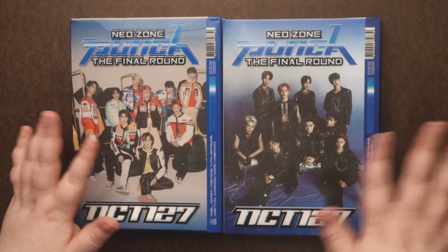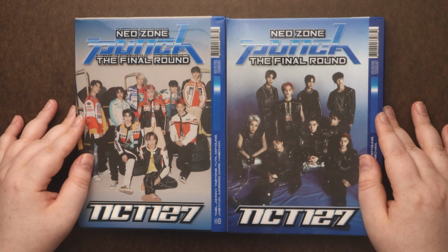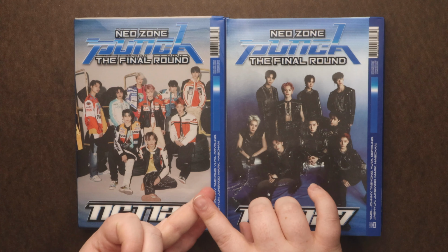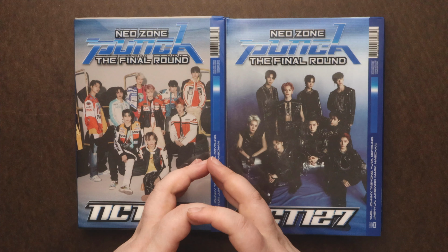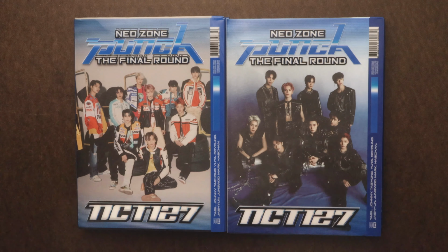I do have some set aside here because I did buy some, so I would have some photo cards and items that I could show you. But I believe they come with postcards, photo cards, and the circle cards. So I don't have all of it, like I said. But yeah, let's just get into it.